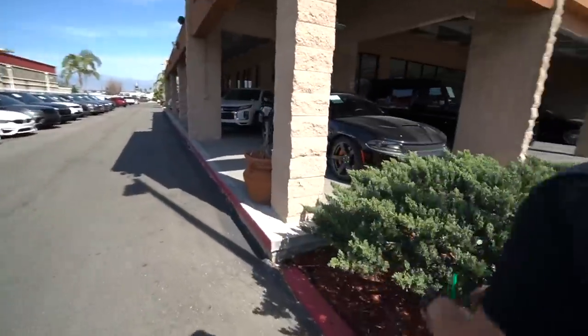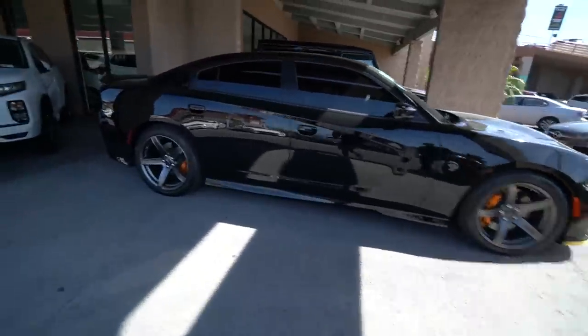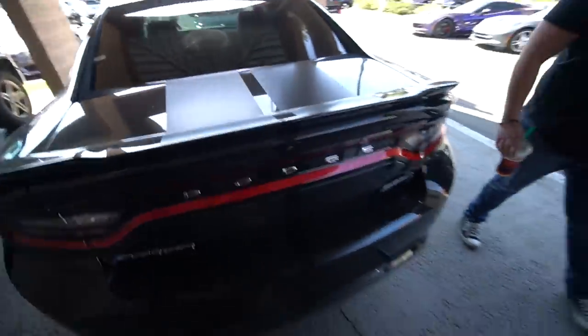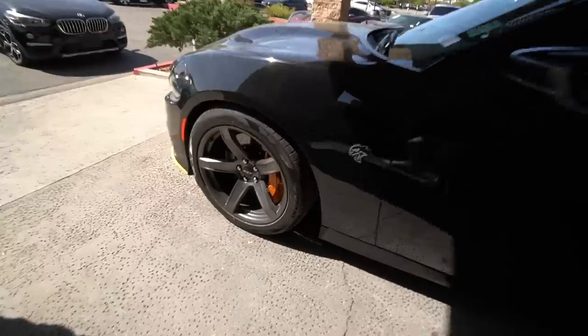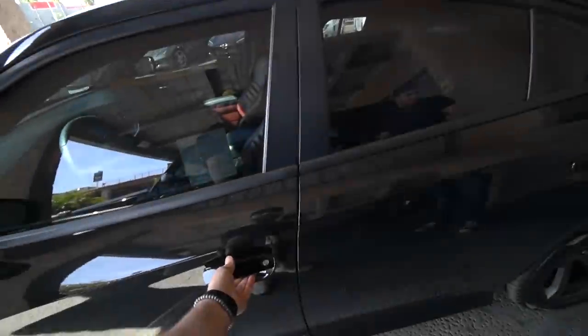Guys, here is the car we're here for. So this is a 2018 Charger Hellcat. It's black as you can see. It's got some stripes on it. And the five spoke wheels, which looks sick. With the orange calipers, yeah. And then it's got the sunroof, which is something that I wanted. And the red interior, which you can't tell too much.